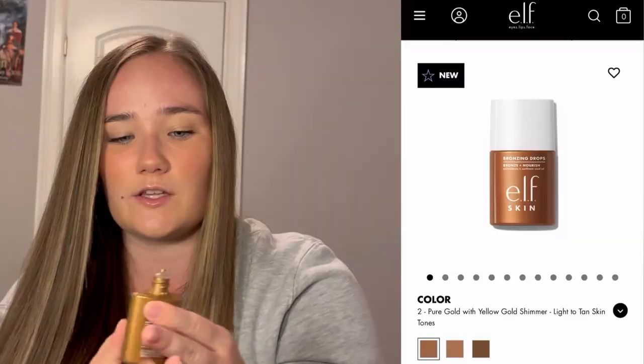And item 11 goes with it. This is also e.l.f. This is the e.l.f. Bronzing Drops. I got this from the actual e.l.f. website, because I could not wait to get my hands on it. And I love it so much. I mix a little bit of this. It's supposed to be a dupe for the Drunk Elephant drops. And I just take a little bit of this.